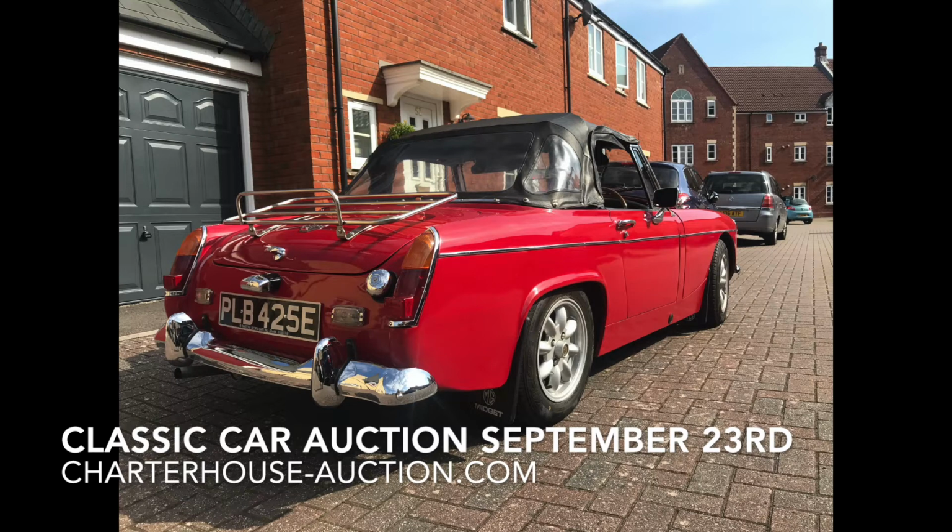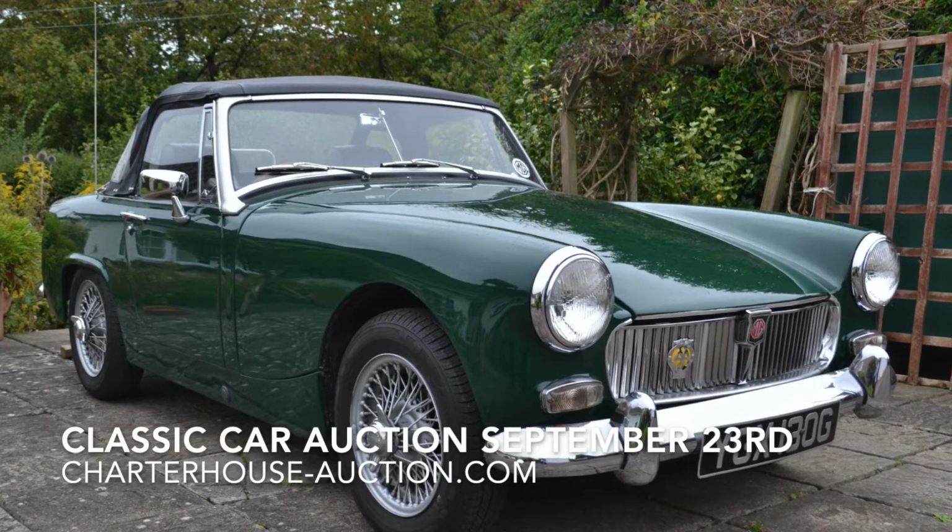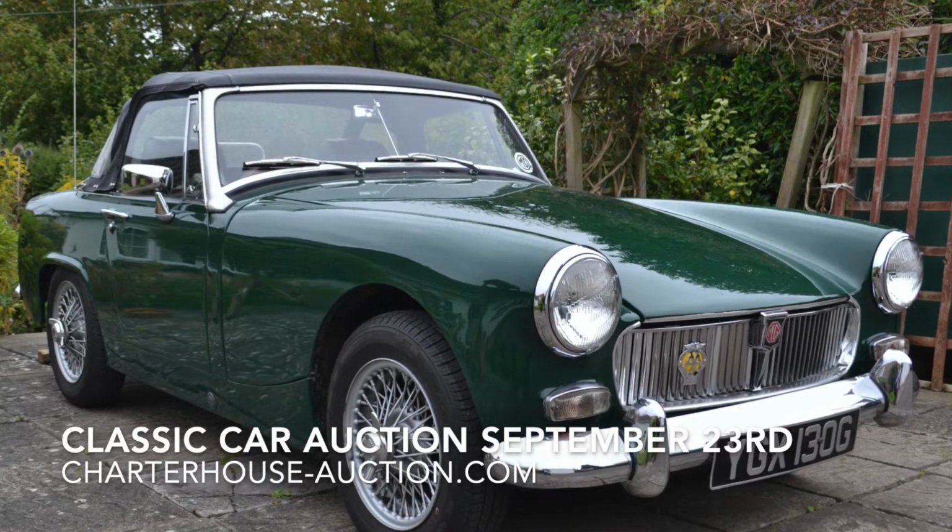We've got a brace of MG Midgets now. We've got the red one, and we've got the British Racing Green. Both of those, pretty little cars, very usable, valued at around £6,000 each, that sort of area.